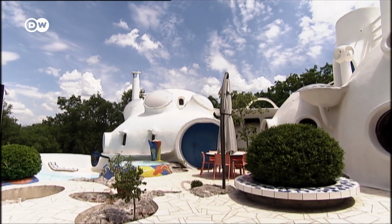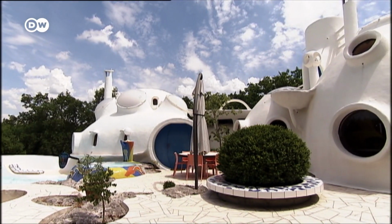Out in nature, however, there are fewer limitations. How would you like to live in a bubble? I don't know about you, but I could use a little break from the city. I found this quirky bubble-shaped house in the Ardèche in southern France.